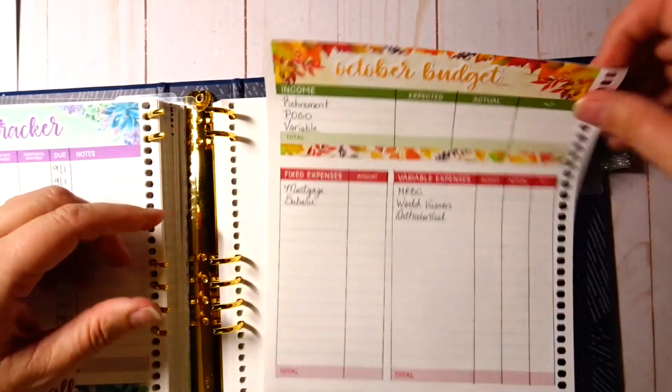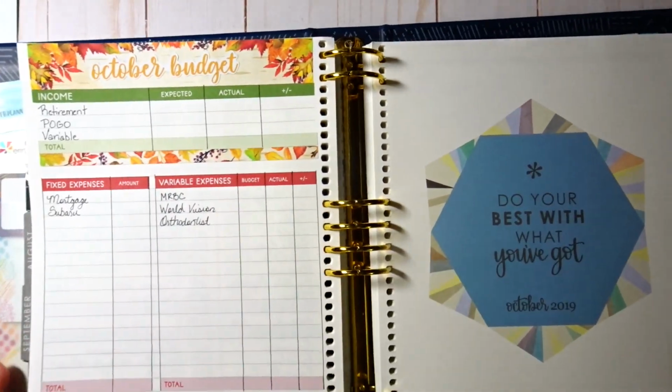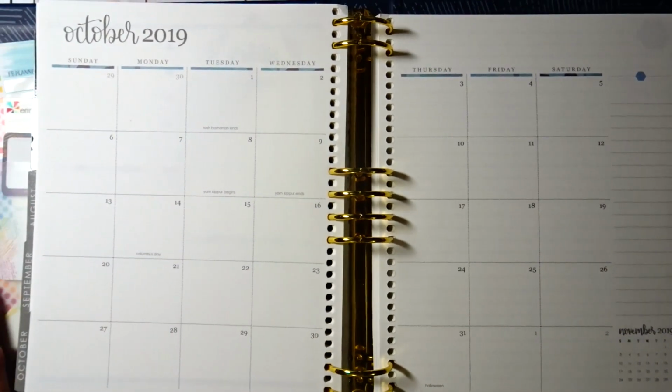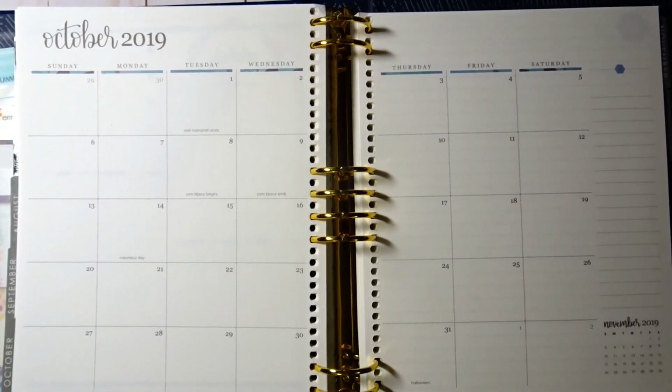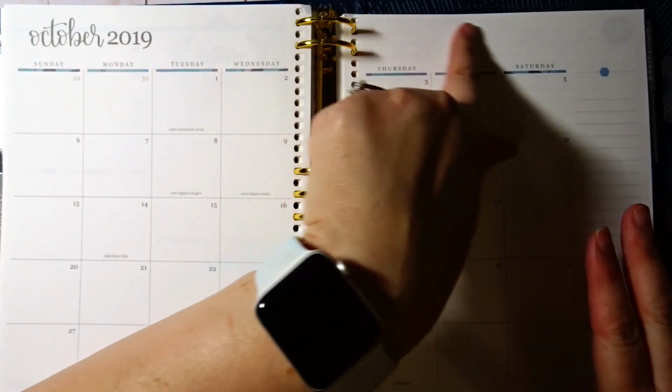So I will put my October budget page right here. And then we'll do these in another video. So now I am in my October monthly view. I usually order one of her monthly kits that has the thick washi and all that, but I didn't this time. And I didn't actually see it as a printable option. So I don't know if she just hasn't quite gotten to that yet or what. So I'm not going to do anything, like no thick washi up here.